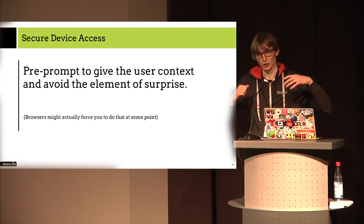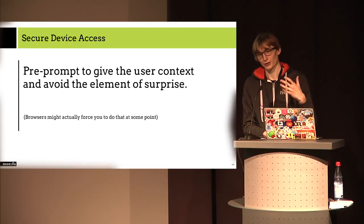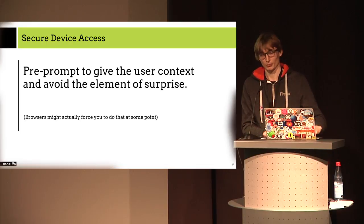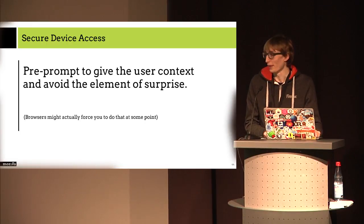Pre-prompt gives the user context. It tells them, hey, here's this message, but we would really like to be able to alert you in the future when you receive more messages. Would you like us to be able to notify you on your desktop whenever your browser is minimized or closed or whatever. And the user then is much more able to make a conscious choice about allowing or not allowing the permission prompt.